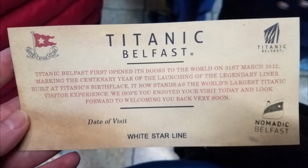Normally they would put your date of visit on it, but we were in a big group that included most if not all, rather, of the German students, and then all of the American students. So they just kind of tried to get us through the ticketing process as quickly as possible.